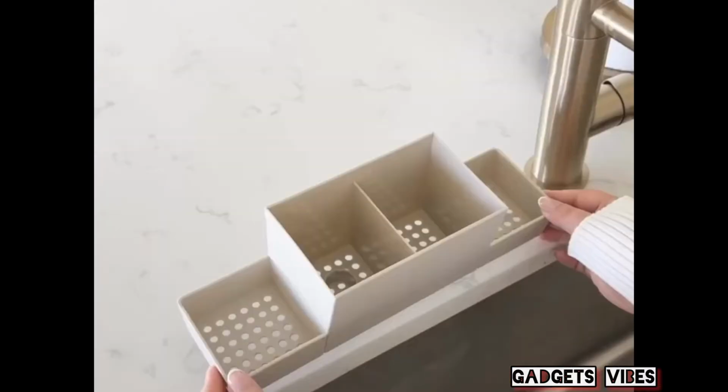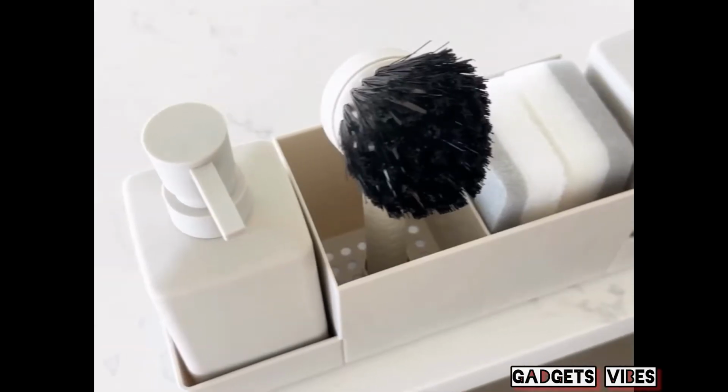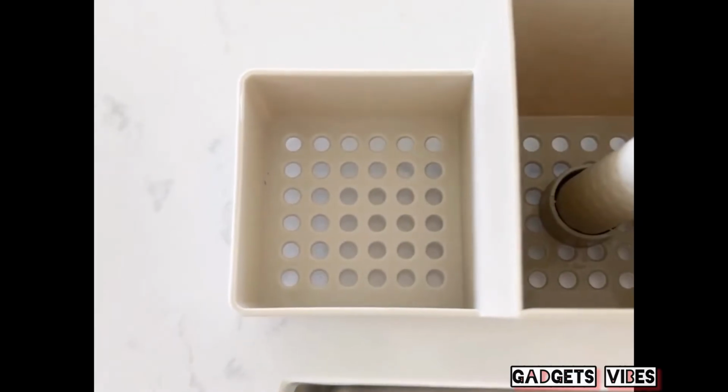Amazon home gadgets I love. This tray and soap set for your kitchen includes a pump for your hand soap, a scrub brush, 2 sponges, and a pump for your dish soap. There's also drains at the bottom so you don't have to worry about water or product buildup.